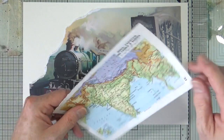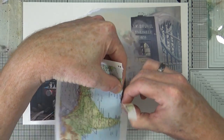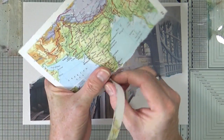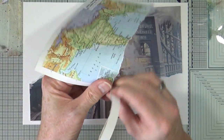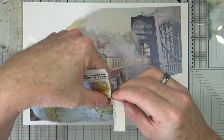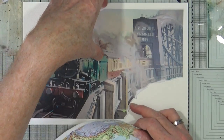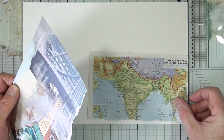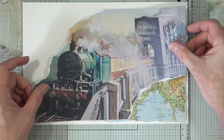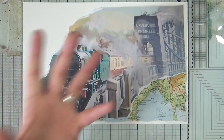we'll use that one. I'm going to tear just to rough the edges up. A lot of this will get hidden underneath, and then I want to put that in the corner like so, and then I'm going to layer that over the top, so we've got the map showing through underneath.